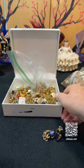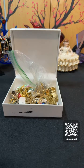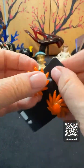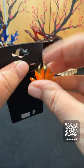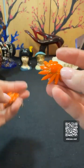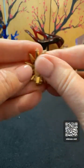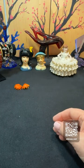All right. So let me put these aside because I'm just going to lay things out on the table. If you see something you'd like to see closer, or if you want to know a starting bid, just holler it out. I'm going to start with these cuties. I just think these are gorgeous. I bought these out shopping. Look at them, orange plastic starbursts. They are clip-ons. Isn't that pretty? There's the backs. Unmarked, but gorgeous. Little clip-ons there.